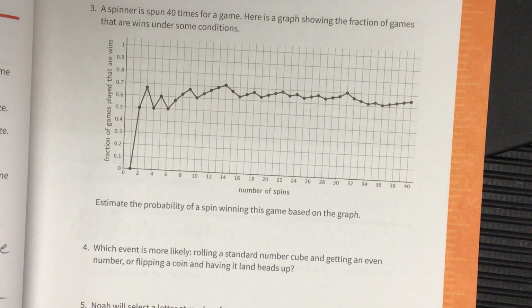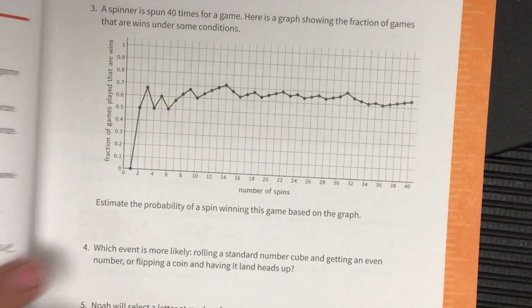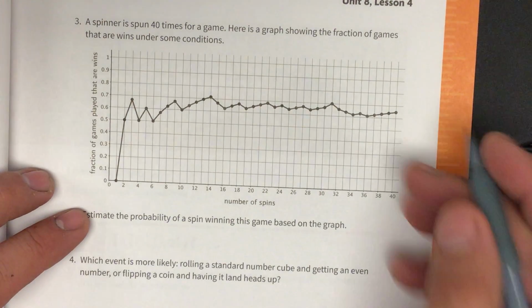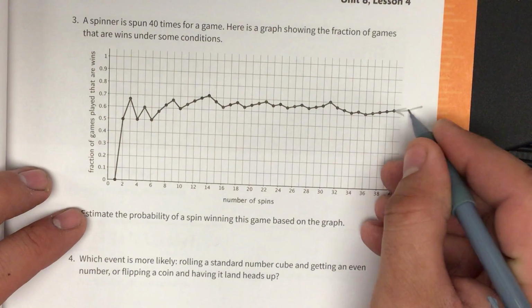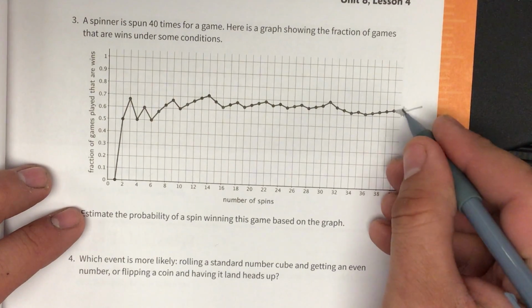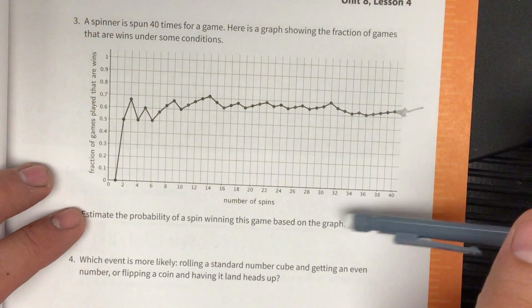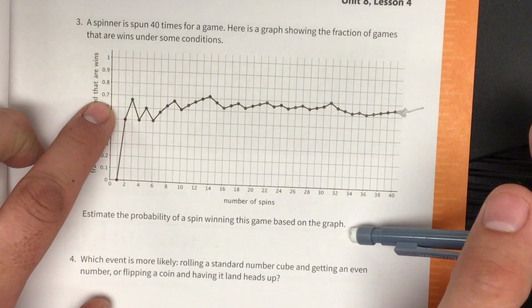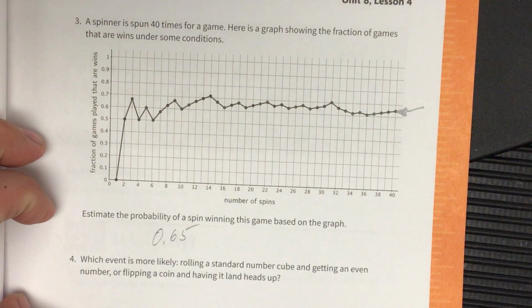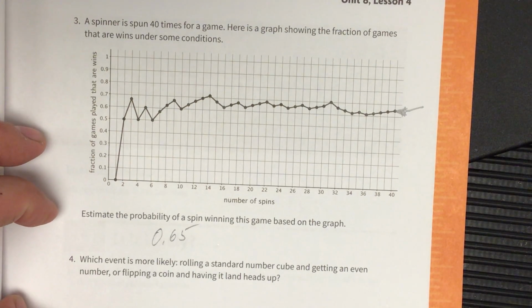Question 3. Where does that graph level off at? 40 trials. 0.65. All right, I agree with that. 0.64, 0.66 would also be acceptable.